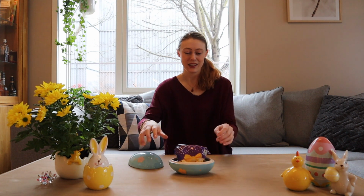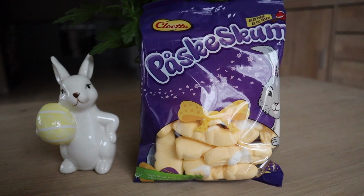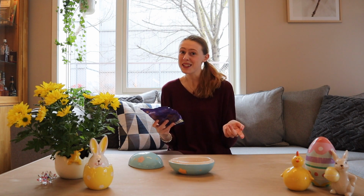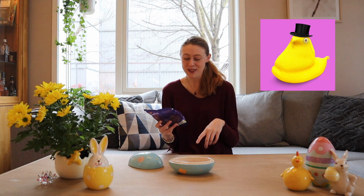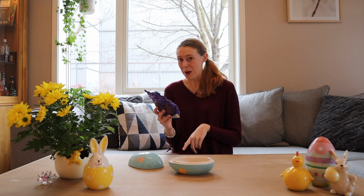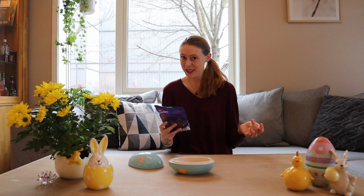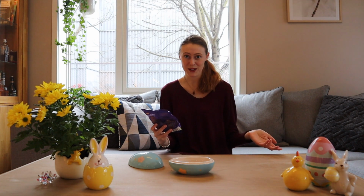Ooh, this one is called Påskeskum. So these are like marshmallow guys. In the US, we have Peeps. So I'm guessing maybe this is the Norwegian version of Peeps. They aren't covered in sugar, so maybe they're a bit better for you, who knows? I don't actually know what scum means in Norwegian. Påske, of course, means Easter. Maybe it means like Easter marshmallows is my guess.